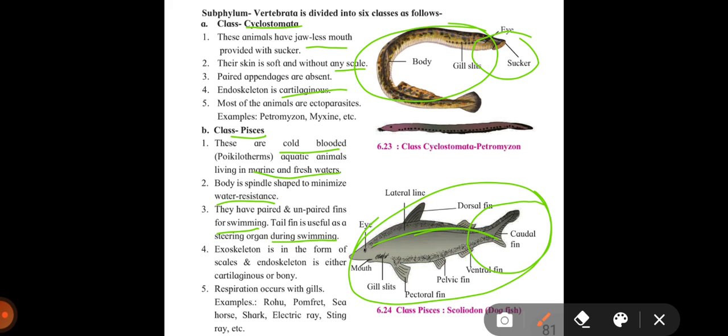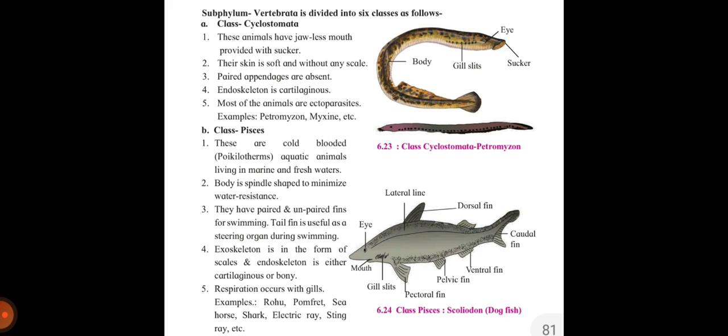Exoskeleton, the outer covering, is a form of scales. And the endoskeleton is cartilaginous or bony. Respiration occurs with gills. They have gills over here, so they carry out respiration through these gills. The best examples are rohu, pomfret, shark, and stingray; all these fishes come under the class Pisces.